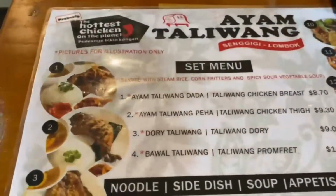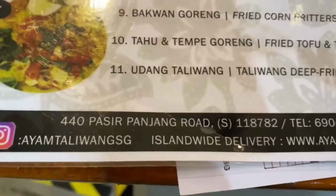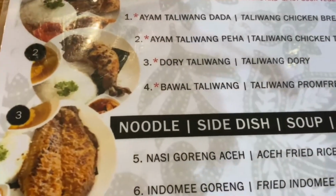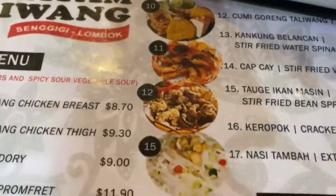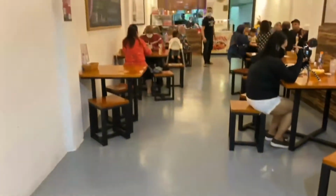Ayam Taliwang, the address is 440 Pasir Panjang Road. They have all kinds of Ayam Taliwang. This is a set menu. Let's go and take a look.